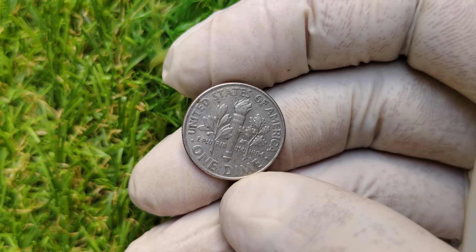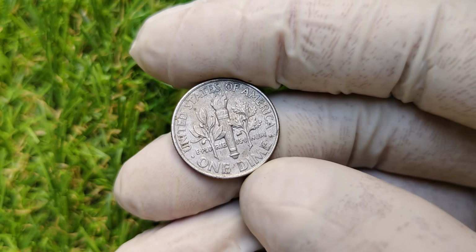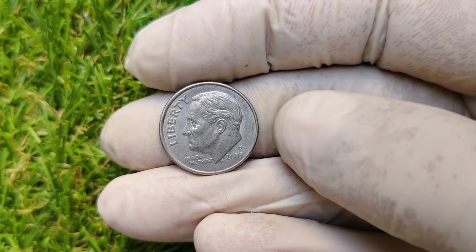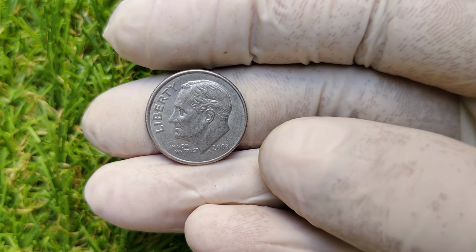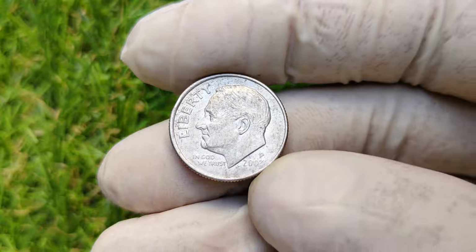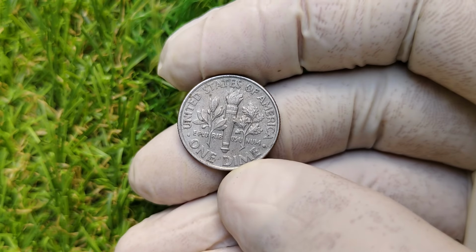In conclusion, the 2003P Roosevelt dime is more than just a coin, it's a piece of history, a work of art, and a potentially life-changing collectible. Its value lies not only in its metal content but in its rarity, condition, and the stories it carries from the mint to your hands. For collectors, enthusiasts, and anyone who appreciates the subtle beauty of coins, it represents the thrill of discovery and the enduring appeal of American numismatics.